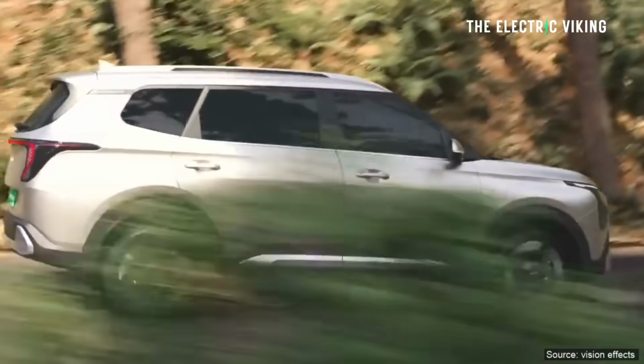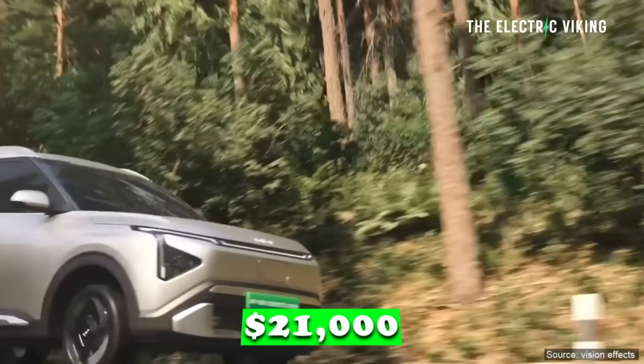So a 7-seat SUV starting at $21,000 US seems like pretty good value to me.